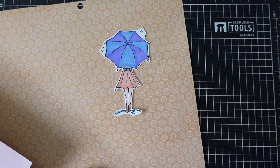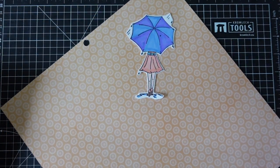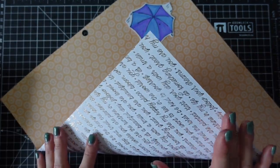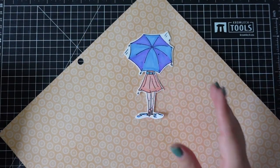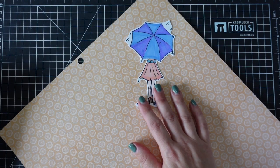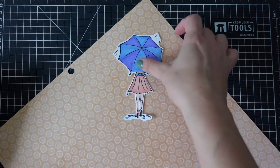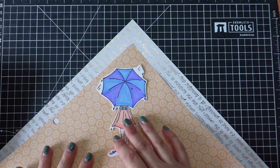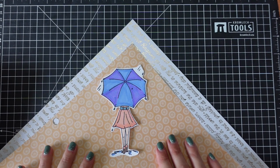The other option I chose is this one here, which is a peach colour, and I'm sure we get peach skies. And then we've got this gold word on the back. So if I was going to use this one, I would use the peach as the main primary paper and have the word as the little edge.